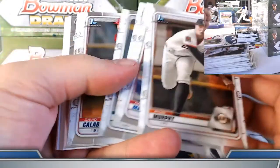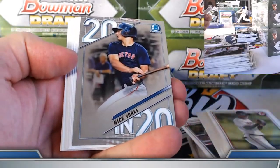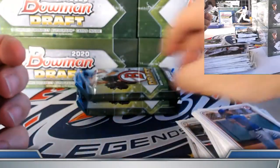Justin Lang, Luke Little, refractors. Nick York, 20 and 20 insert.